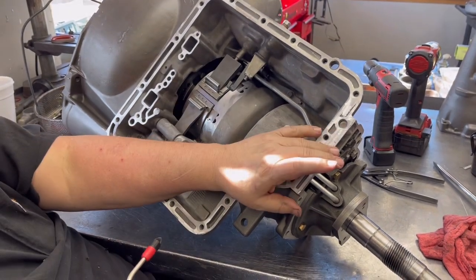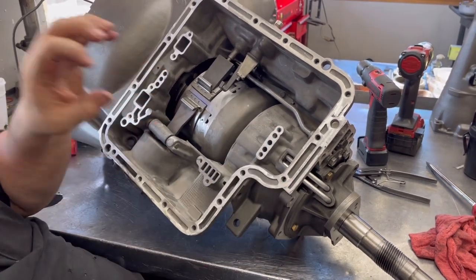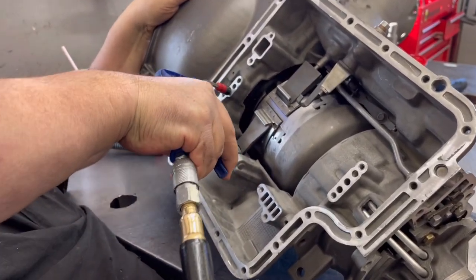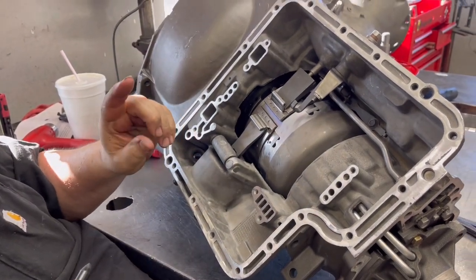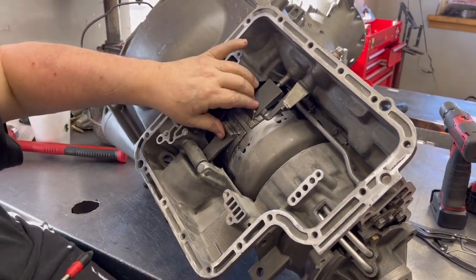Now it does have a small hole drilled in it for the transbrake, and that's what you're hearing. But you can hear the clutches hit when you air check it. Then we're going to do the forward, the direct. The direct also has a hole drilled into it, even though it wasn't in the instructions for the transbrake. I went with my gut feeling to make sure that was done. Now next we'll do the band.